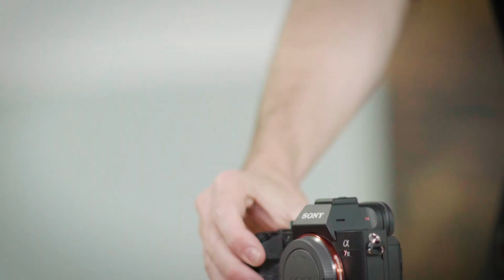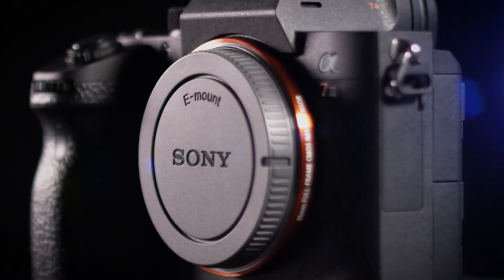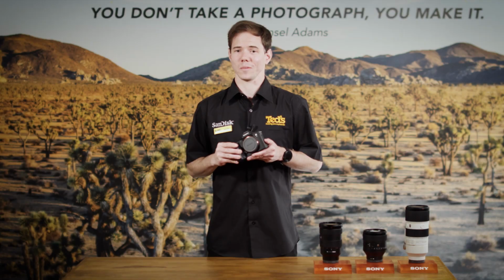The Sony a7 Mark III is a great addition to the Sony range, and we're looking forward to seeing some exceptional results with it.